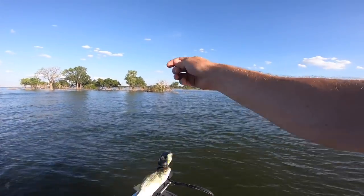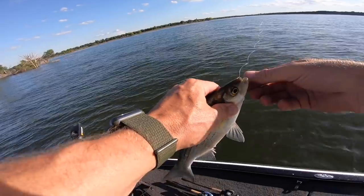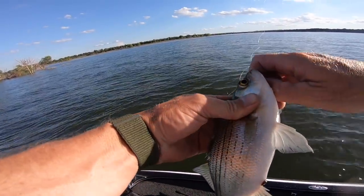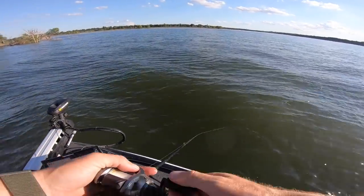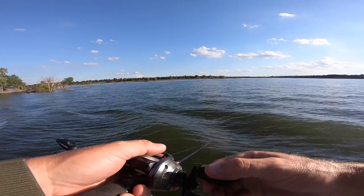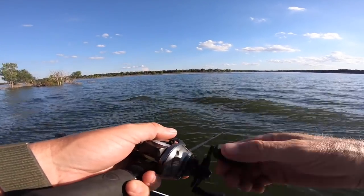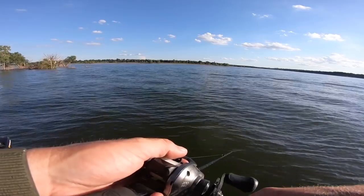I think it's gonna get real nasty here. Super nasty. This is our Googan Squad Recon right here, the mini. And I like using this one right now because the shad are so small, for largemouth, and for this situation, obviously. Working good.